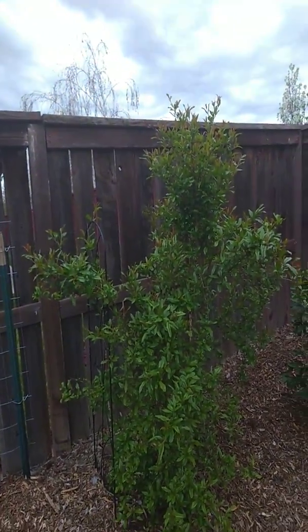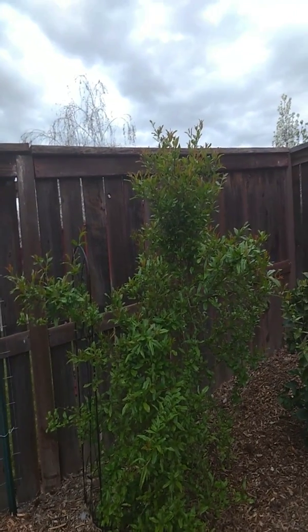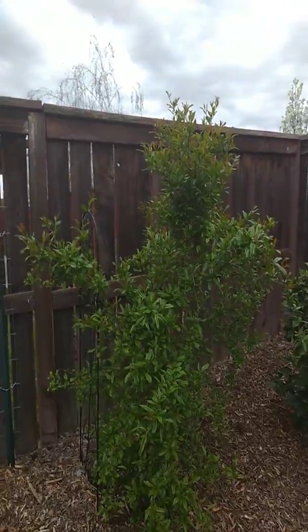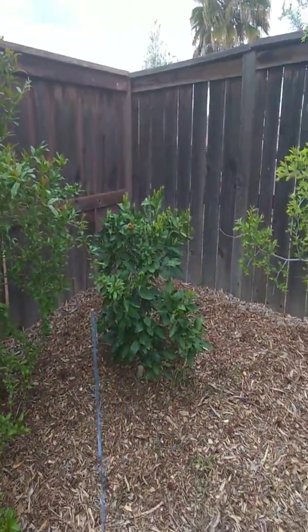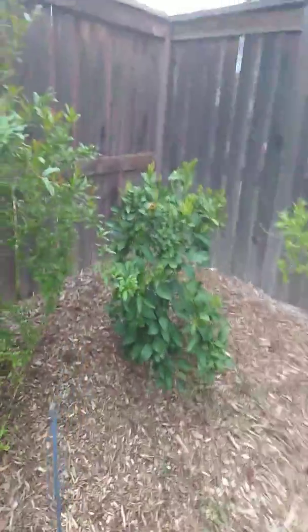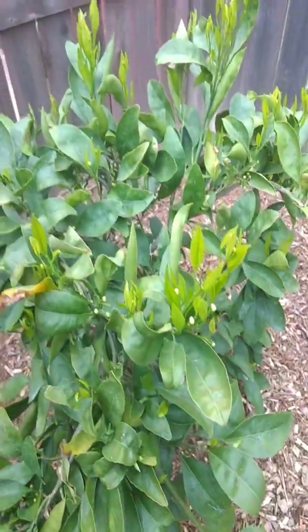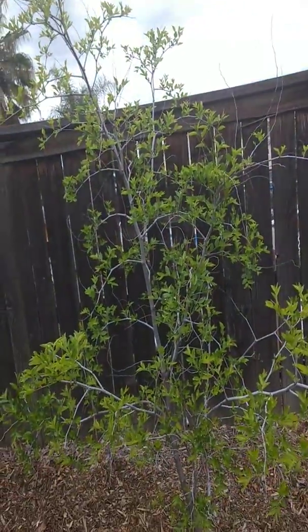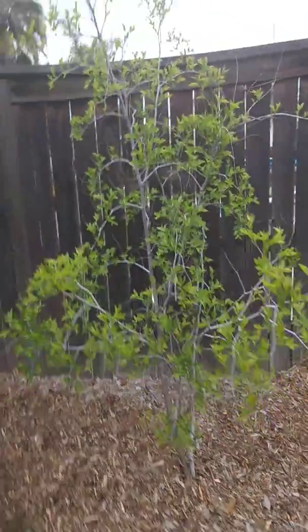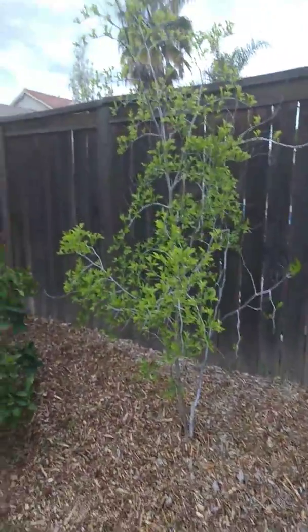This is a tangerine tree in the back, blooming quite well. Got little blooms all over. This is my, I forget, my Chinese date. And this is another pomegranate, Parfianka.